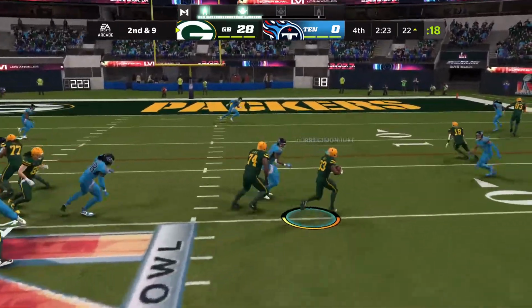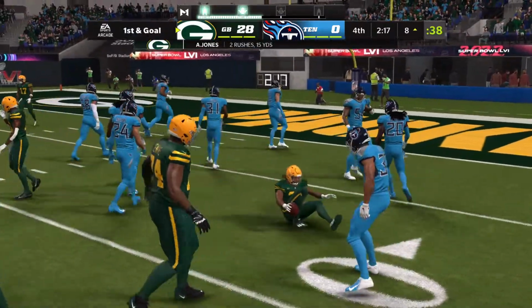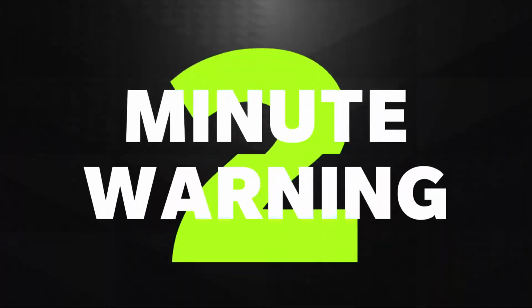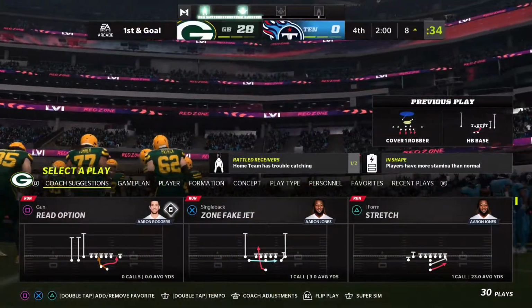Second down, another shot for Jones. Fights him off. He's got the first down inside the 10, and finally wrestled down at the 8-yard line. Most of their damage has been done through the air. I mean, they've rung the bell 3 times with passing touchdowns, but guess what? Ground game has not been neglected. Nice little burst right there.